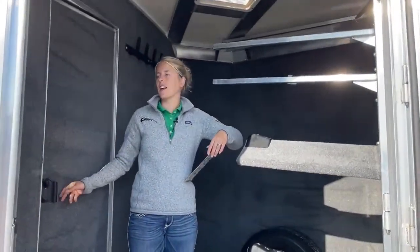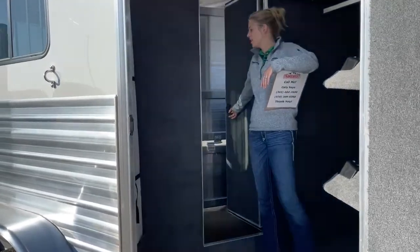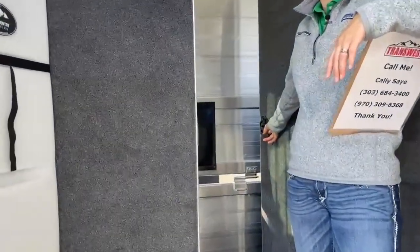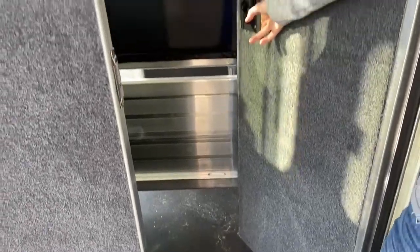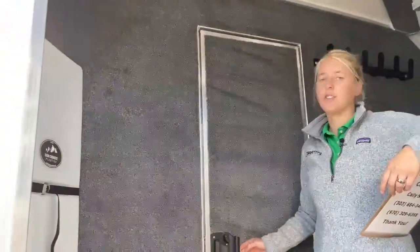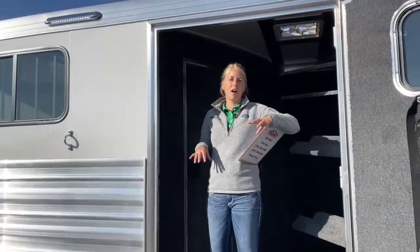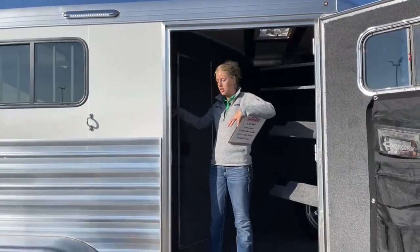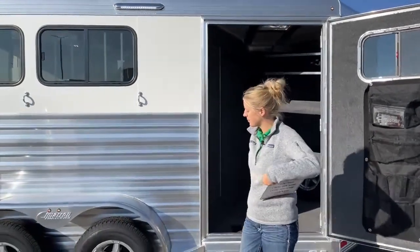Last little feature that she's got in here that's pretty cool, she did a little pass-through door. So if she's using this first stall as a lot of storage, if she's stopped somewhere, she doesn't have to go all the way around and open the rear doors in order to get into this stall area here. On these 2-horse bumper pulls, our axles are a little too far forward for us to do an escape door most of the time, unless you've got like a really, really long 2-horse bumper pull. So having the option to have a little place to get into your horse area without having to go all the way around is just a really nice little feature.